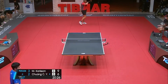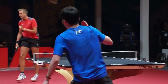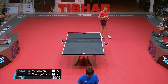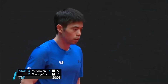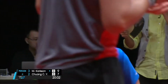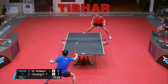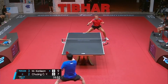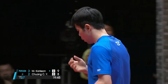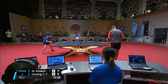He plays that shot beautifully, doesn't he? Really elegant and very effective. Not this time. Lovely little bit of pressure from Chuang. A little bit of a push block. Clever play from Chuang though. Trying to just change the variation of the placement in the middle of the table. 2 inches into the backhand, then 2 inches into the middle. Trying to get Carlsen to have unbalanced movement.